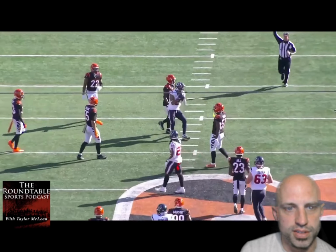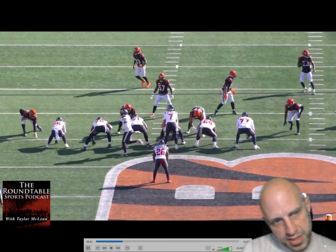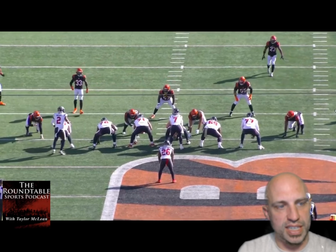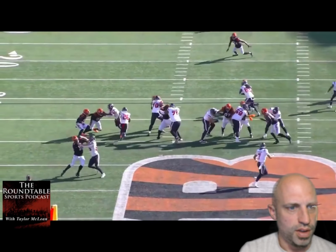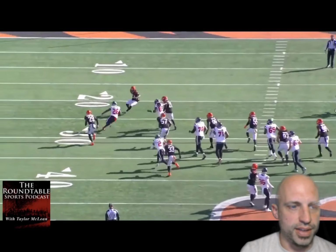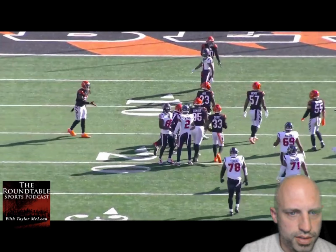Perfectly on the mark. Good back extension on the end by Robert Woods. Tight end's going to come around the tackle to be the lead blocker. I'm sorry, the tight end, number 2, the wide receiver. Good block by Robert Woods. I think Robert Woods is number 2. Let's go with that. Yeah.